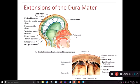There are some indentations that go in between the hemispheres, that go in between your cerebellum. That's just to help get rid of that extra blood, also that extra protection.